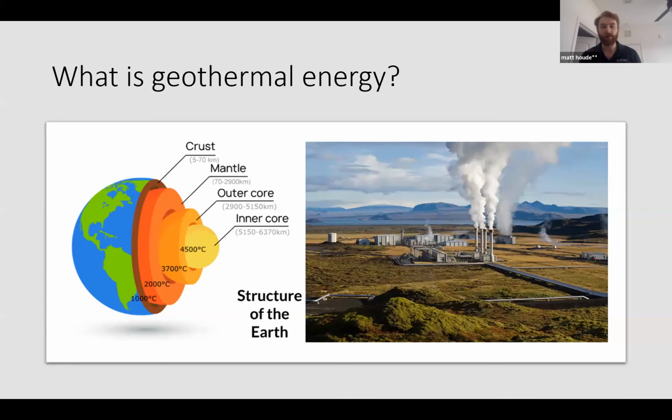To get things started, I'll just give a brief explanation of geothermal energy for those that might not be as familiar. Geothermal energy fundamentally represents heat that is stored within the planet's subsurface, going all the way down to the center of the Earth in the inner core, as you see here in the famous pie figure.